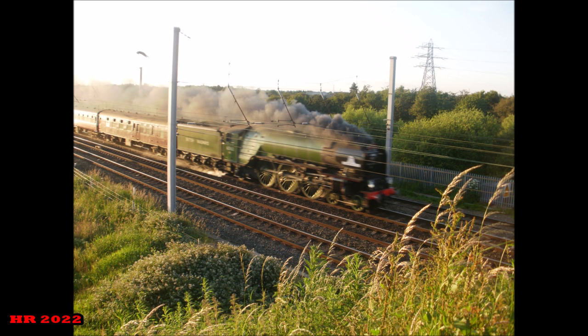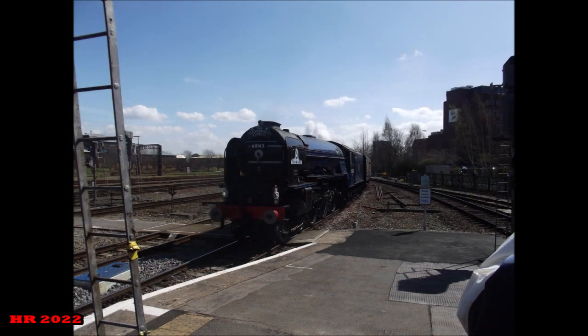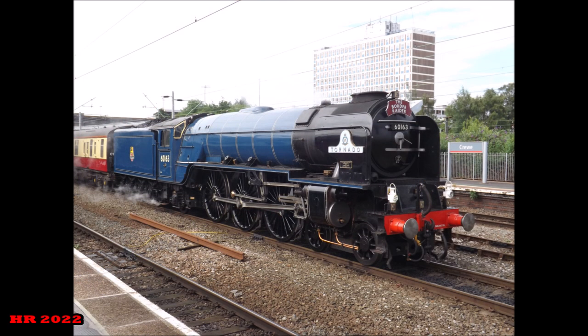The original A1s were built after nationalisation in 1948, and between Doncaster and Darlington Works built 49 A1 Pacifics, and they dominated the East Coast Main Line until their withdrawal in the mid-1960s. Sadly, none of the original A1s survived the cutter's torch, although there was a bid to save one of the A1s, 60145 Saint Mungo, but sadly that failed and the engine was scrapped.